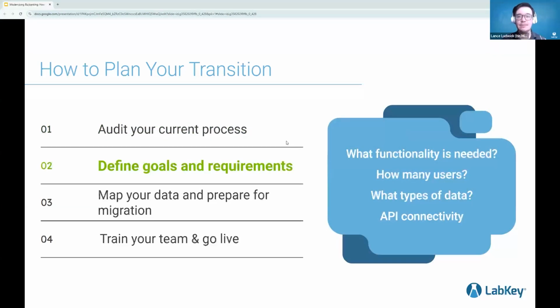Step two is that you'll want to define your goals and requirements. Are you focusing on compliance, inventory efficiency, reducing that IT workload? You'll want to know how many users and sites need access to this software. And then what types of data do you want to capture? Are there date specific fields? So I want to know my collection dates or when I'm centrifuging samples. Do you need to store files like PDF attachments or images? Do you have text fields that you need? Do you have a lot of different data fields?